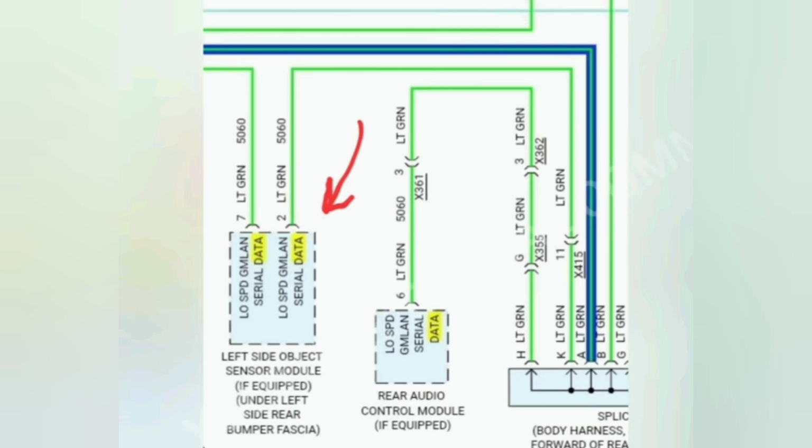Yeah, so you can ignore the red arrow because that was from the previous video, but this one is to the right of the arrow. That's the module that I actually found that is giving power on the network. So the network is shorted to power right now. I think this network normally has a 2.5 volt square wave, so 12 volts or full battery voltage would definitely shut it down.